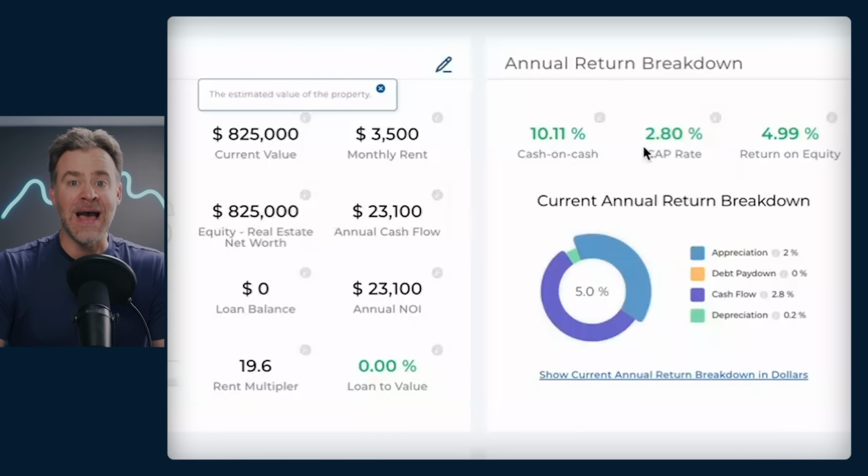Now, generally speaking, the higher the cap rate, the better return and the riskier asset you're going to be invested in. So if you know cap rates, you're not excited about a 2.8% cap rate. Now, my personal rule of thumb, when a property is below a 4% cap rate, it's time to sell. That is usually my personal indicator and a rule of thumb that I live by.